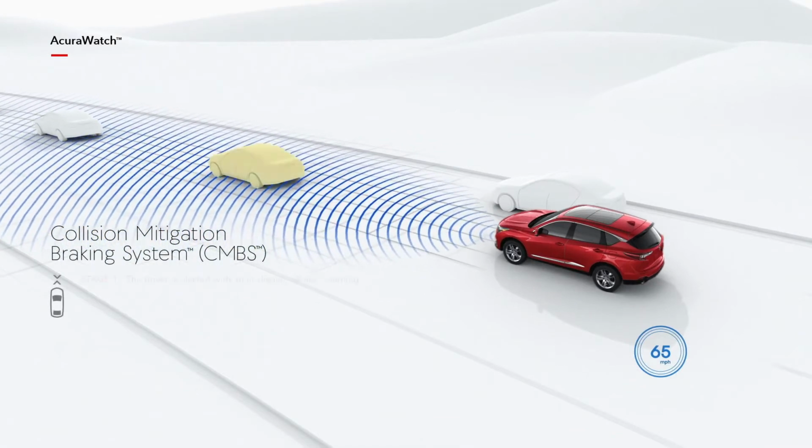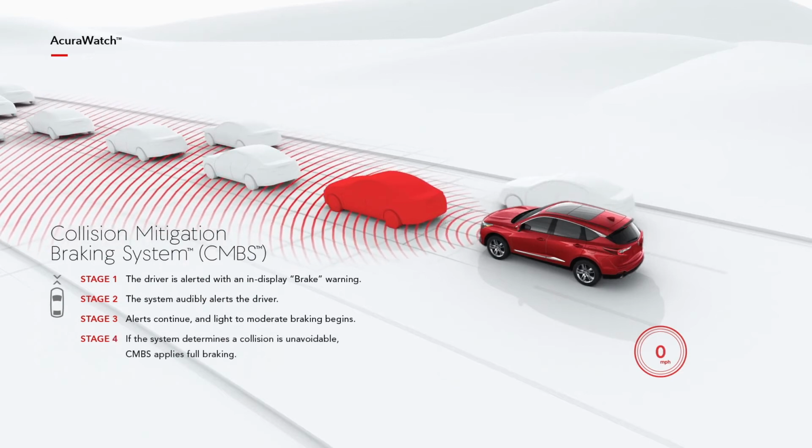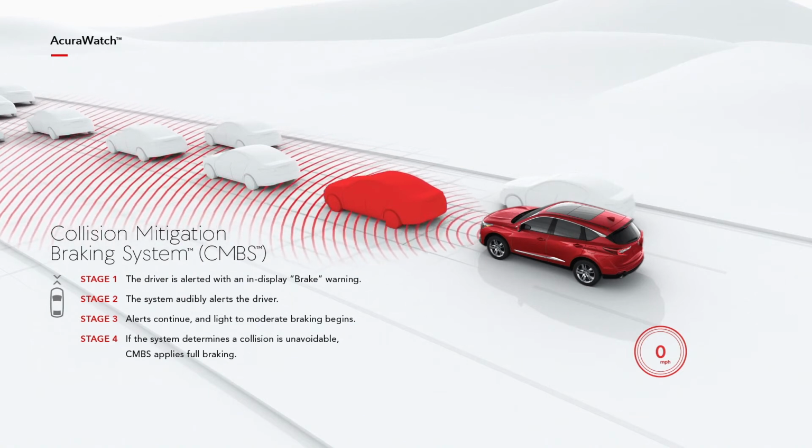Forward collision warning, part of the collision mitigation braking system, scans the road ahead to alert the driver of potential collisions. If the driver doesn't take action to avoid a collision with a detected vehicle, the collision mitigation braking system is able to respond in 4 stages.